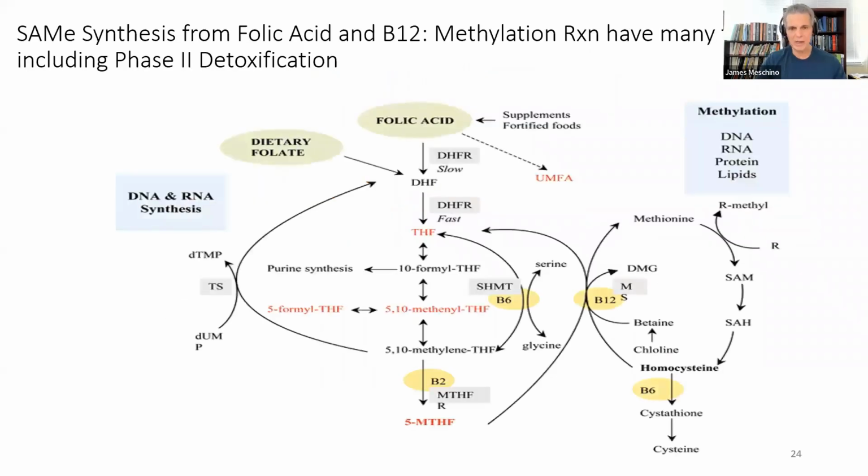So just to remind you of how you make these methylated compounds, here's folic acid entering the body. It goes through a series of steps down to 5-methylfolate. Along the way, it picks up the methyl group from serine or glycine. It hands it to vitamin B12 to convert homocysteine to methionine. From there, you can make S-adenosylmethionine. And when you have S-adenosylmethionine, or SAMe, the methyl group that's attached to it participates in these detoxification reactions.